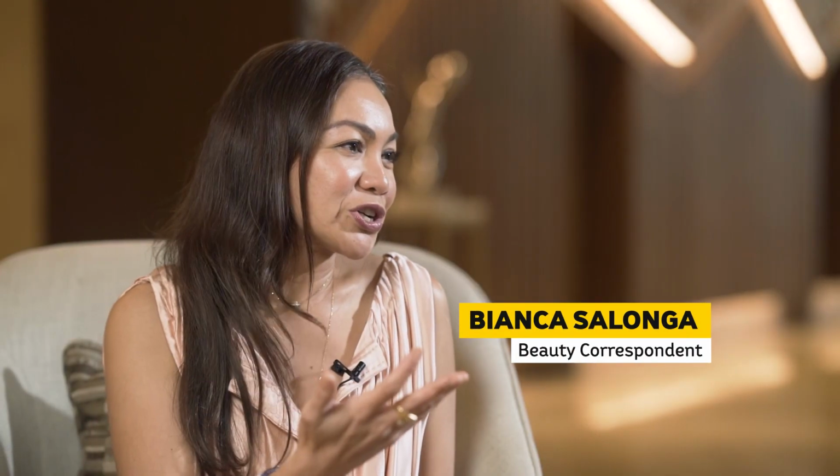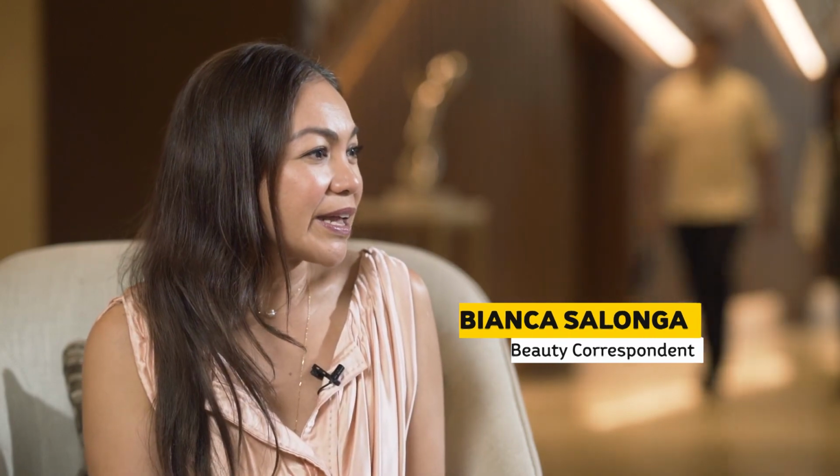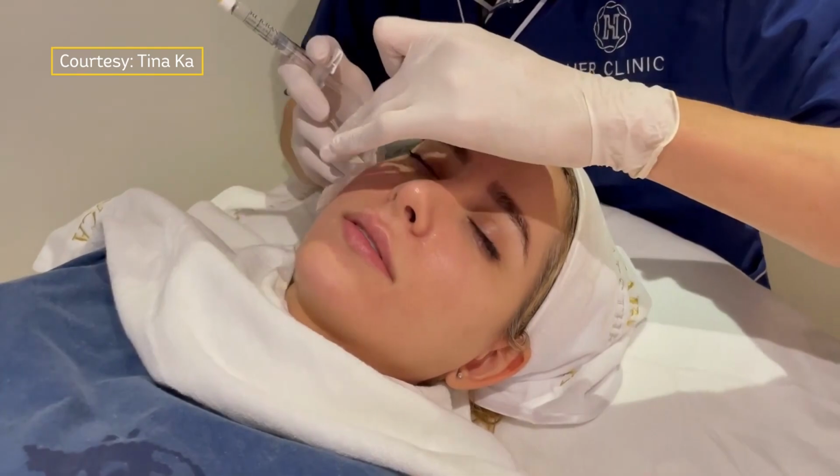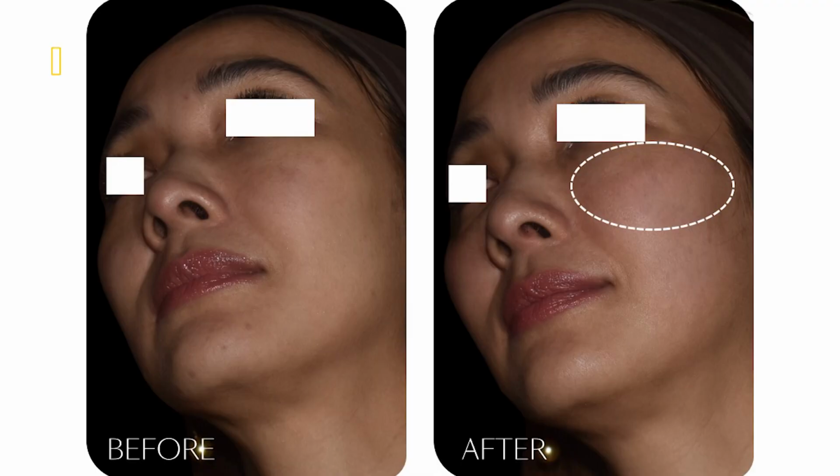Because there's always this discussion about injectables and how it's become so normalized, it's become such a regular part of the conversation, almost like buying paracetamol over the counter, right? And so there seems to be this movement where you're trying to draw from nature or from what you have in your body to sort of restore your skin or your youth. Salmon sperm. It's again drawing from nature. It's not something that's man-made, although there are machines involved. But ultimately, it's something that's natural.